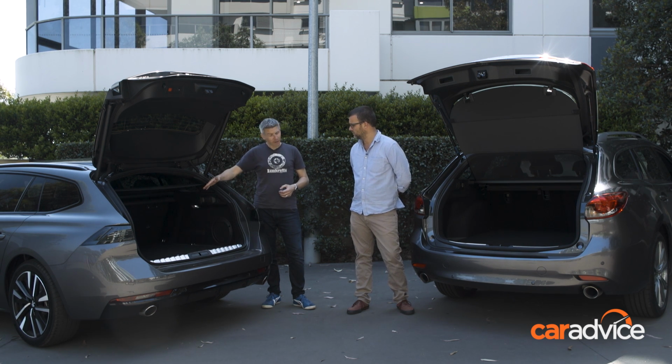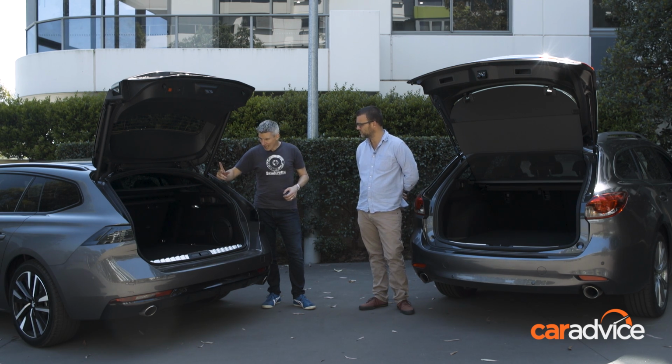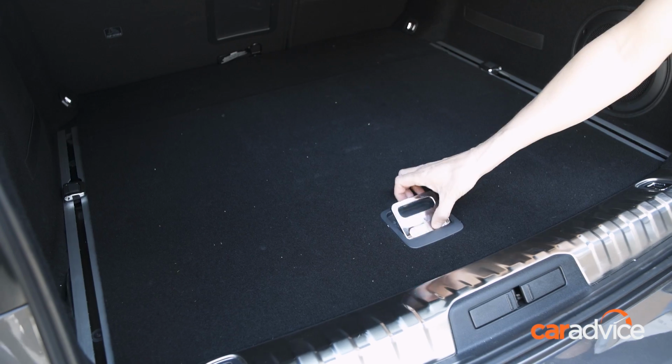Yeah, so officially 530 litres. This is 506, so not much in it really. Very, very close. Now, practical features in the boot. I've got a cargo blind. Yep, I've got one of those as well. Yep. Excellent. Temporary spare wheel. Yeah, there's one under there.